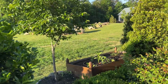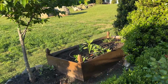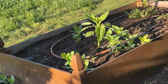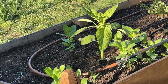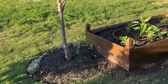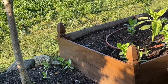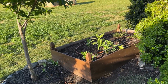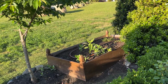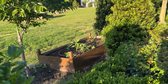And then another video soon, I need to plant this box up. All these plants right here are just from seed from last year. I know some of them are zinnias. I'm not really sure what that big one is. It may be a zinnia. And I have some on the ground from seed from last year, and I need to probably put in that box. And I have more seeds that I need to put in there too. I have some tomato plants this year that I need to plant.